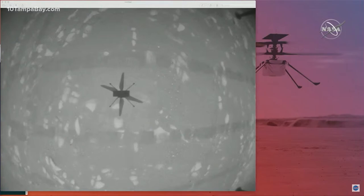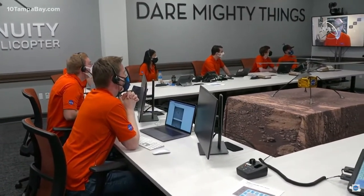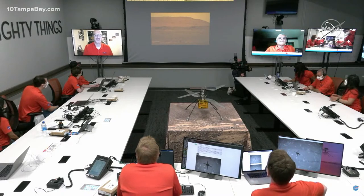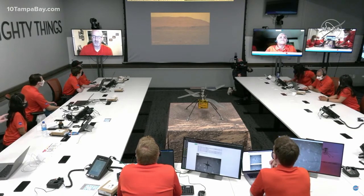I can just hear Mimi in the background. This is real! This is real! It's so amazing. Yeah, everyone's really, really feeling it now. So we're going to wait for the Perseverance rover image of us.